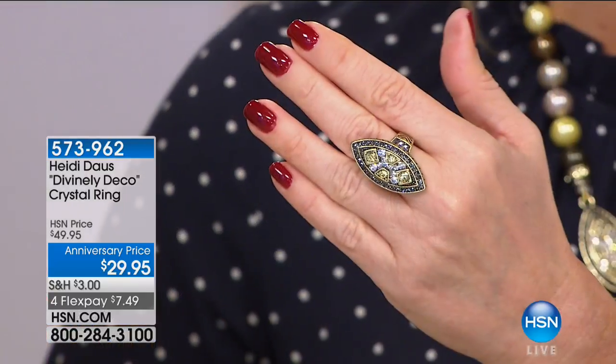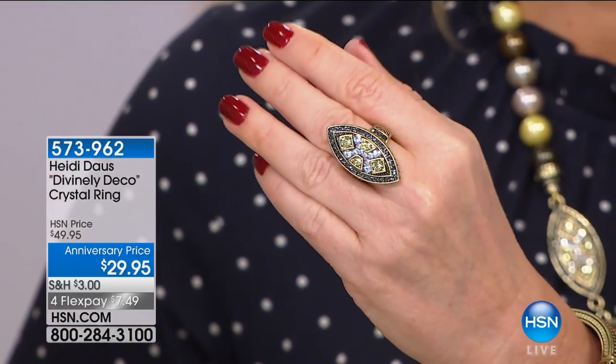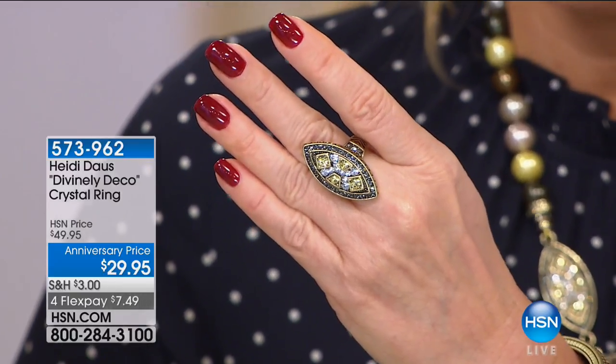Now the ring. You want to talk about a fabulous look on the hand. Flattering, the shape of this. We have the same color choices in that ring. It's a $49 ring. Oh, I'm sorry, the black is gone, so let me take that out. We have amethyst and Aurora only. The blue just sold out. Let me put the amethyst on. Here's, no, I'm sorry, this is the Aurora. That's your Aurora.